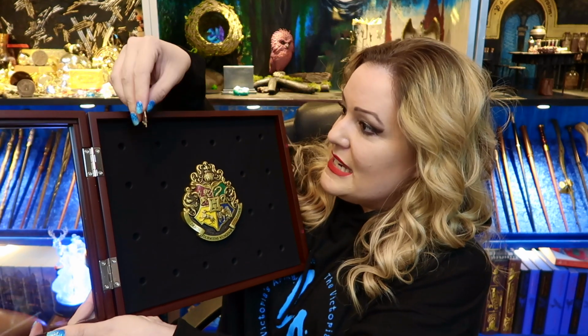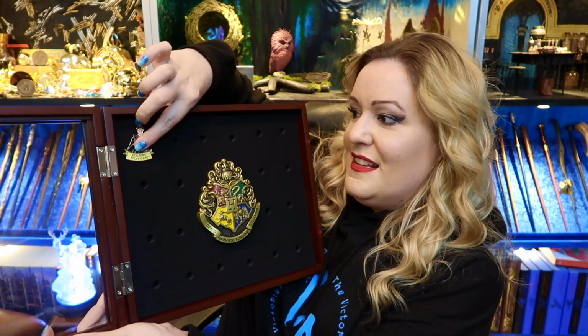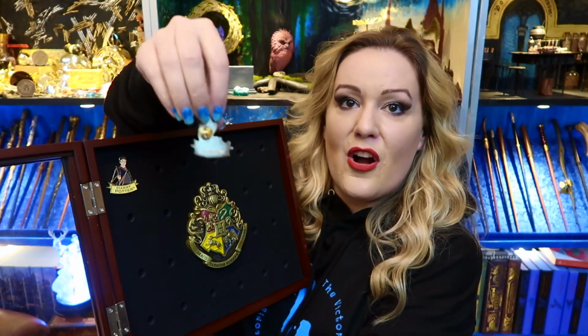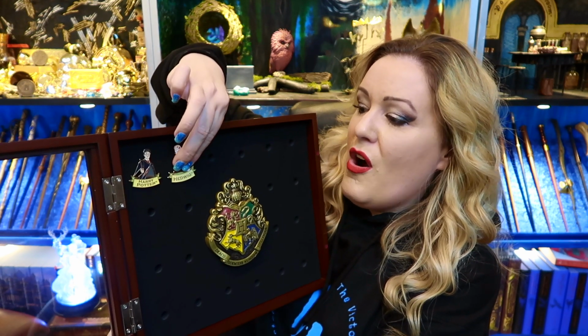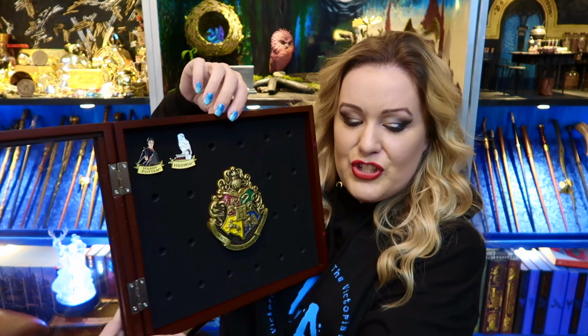So what I have is Harry and Hedwig. Okay, so I'm going to put Harry in now. So he's going to go just there. So Harry goes in there. You keep the pin badge back on it so you can see it there. And then you would slip that into the hole just there. So there we have the 2 pins.